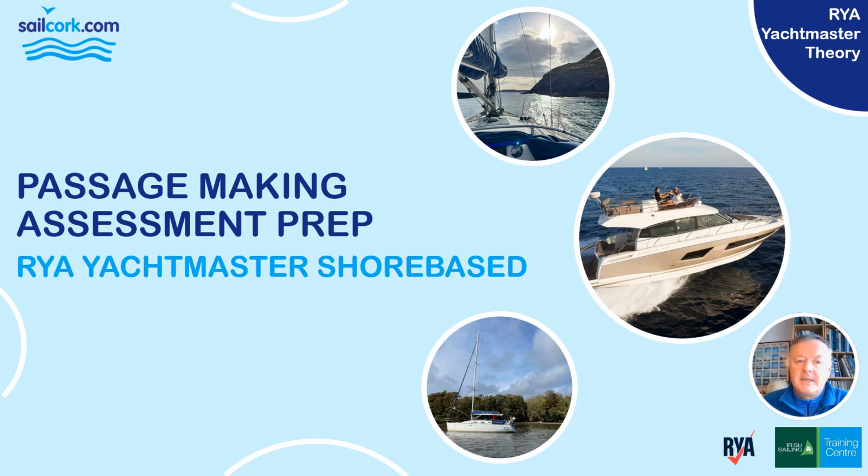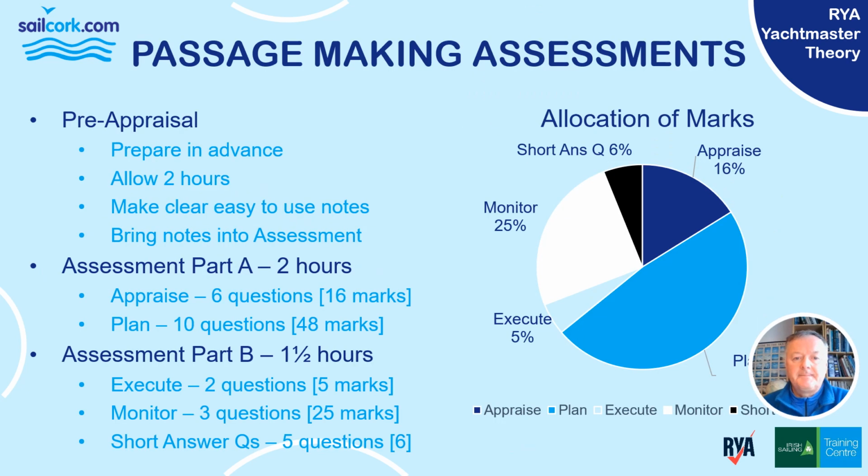Yachtmaster Shorebased advice for prep for the passage making assessment, which is in two parts. This is about part A. So there are two exams or two assessments for passage making. There's part A, which is 2 hours, and part B, which is 1.5 hours.